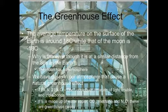But the average temperature, if we compare the Earth to the Moon, the Earth is around 16 degrees Celsius, while the Moon is negative 18 degrees Celsius. So that's a pretty significant difference between the two, even though they're roughly the same distance from the Sun, and even as the Moon spins around, sometimes it gets a little bit closer. The reason for this is because of the lack of atmosphere on the Moon. Because the Moon doesn't have an atmosphere, it doesn't have anything to trap the solar radiation in, and so it all just hits and bounces back out. And you don't see any real change in the temperature on the Moon.